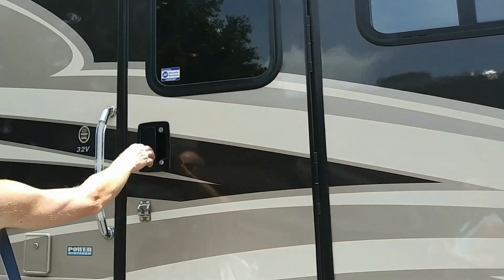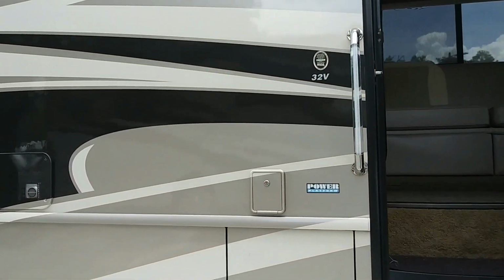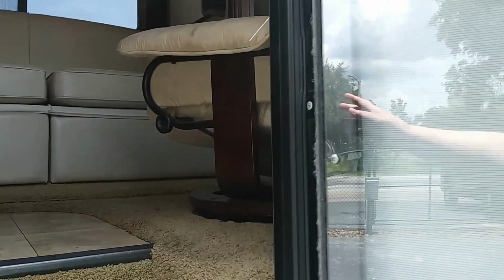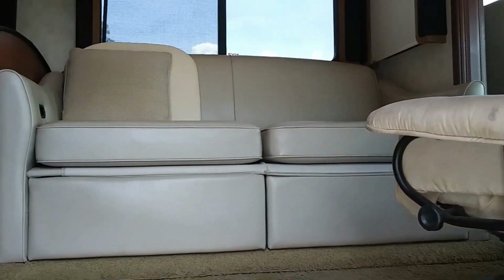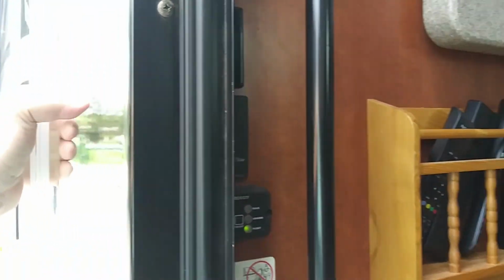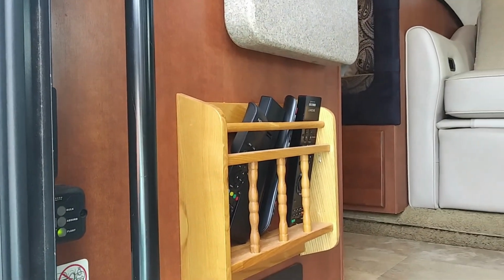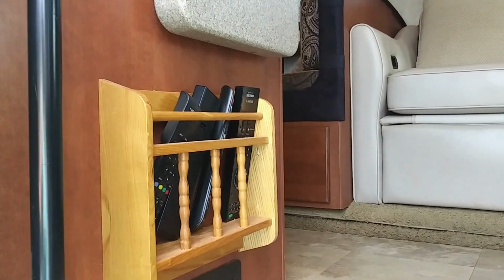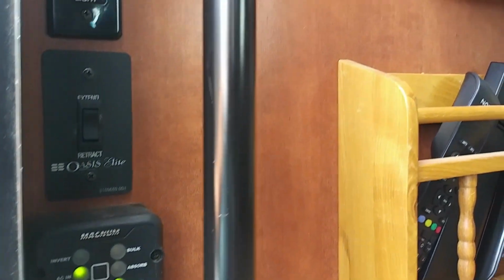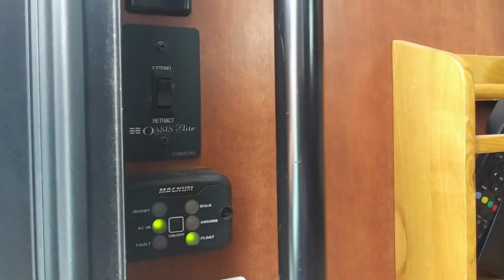All right, open up the door for my sweetheart. It's on the V10 Triton. We'll show it with the slides closed first. Ford V10. Isn't that what I said? V10 Triton. I just said Ford. Ford V10 Triton, yeah. Okay. It's got the Magnum inverter, baby. At least the control system right here.